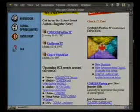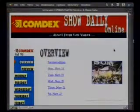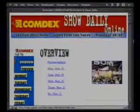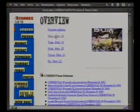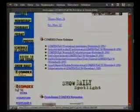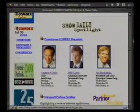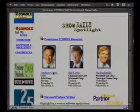If you want to find out information, though, about a particular Comdex, you need to go to the Show Daily online section, and what this will do is give you an overview of every day of the particular Comdex you're looking for. In this case, we're looking at the Fall '96 episode, and here we have the different days listed. We could link to each of those. We also have press releases about Comdex, as well as summaries of the keynote speeches from Andy Grove from Intel, Bill Gates from Microsoft, and Jim Barksdale from Netscape.